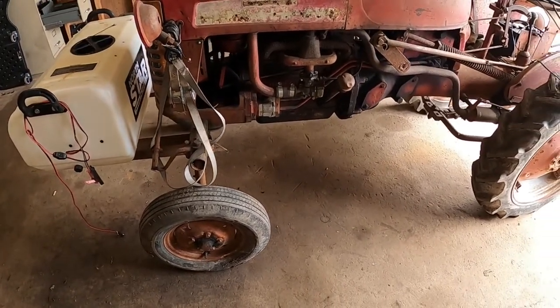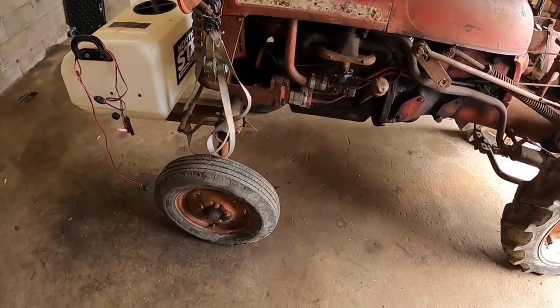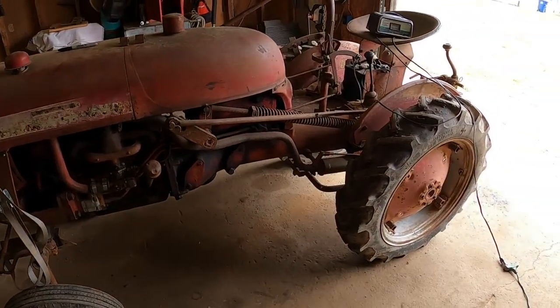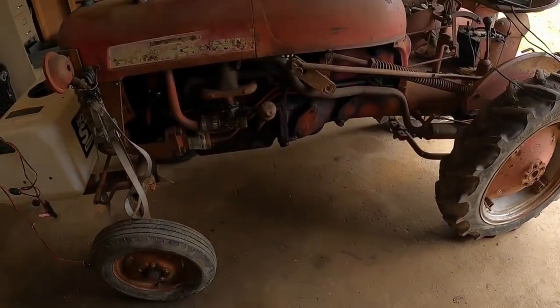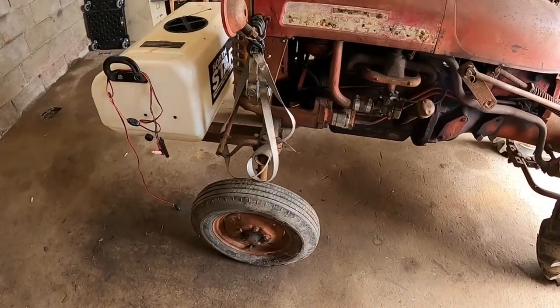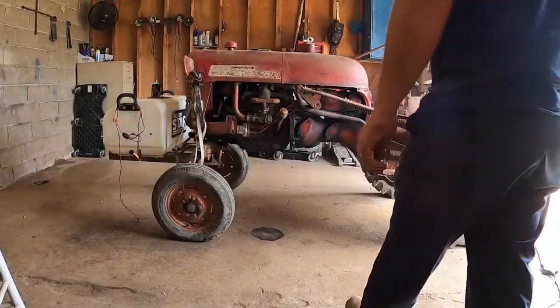It's not like the float's hanging or anything. It just does it when it's not running. It runs fine when it's running. But anyway, I've been charging the battery up, so even though it's leaking a little bit of gas there, I'm gonna give it a shot here in a minute and crank it up and see what happens. So bring you along for a little bit of that. All right, let's see what it'll do.